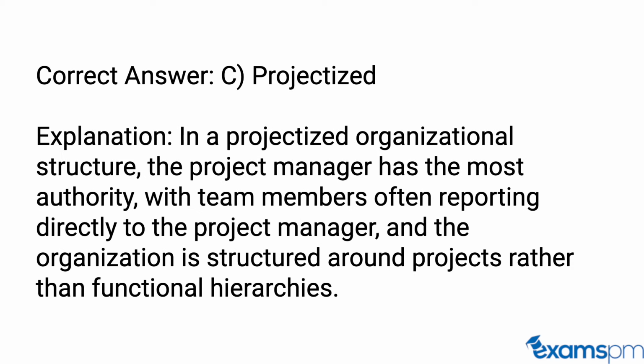Correct answer. C. Projectized. Explanation. In a projectized organizational structure, the project manager has the most authority, with team members often reporting directly to the project manager, and the organization is structured around projects rather than functional hierarchies.